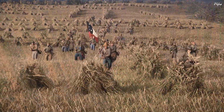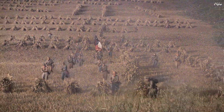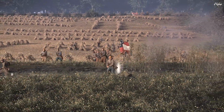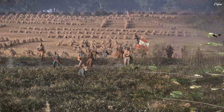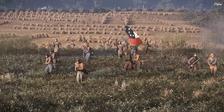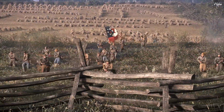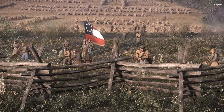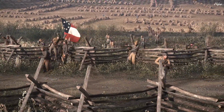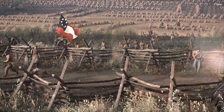And what a journey this is. Very long journey across this open field. And here they come. And they're holding fire. They're waiting for the perfect moment to engage. I mean, the entire Confederate forces here. And now they're going to be engaging.